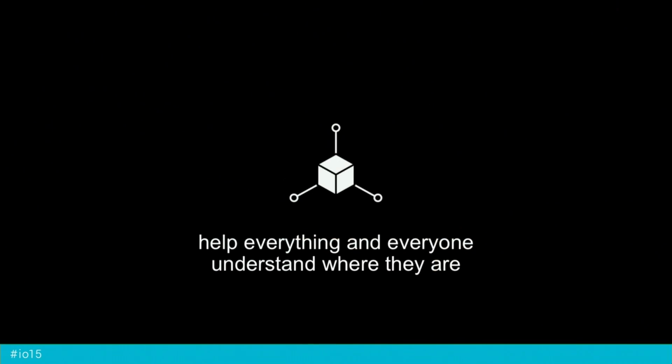And so, rather than try to force our entire lives into this very small rectangle, what Project Tango is trying to strive for is developing the hardware and software technologies to help everything and everyone understand precisely where they are, anywhere. Not just where there's good GPS coverage, good Wi-Fi coverage, or Bluetooth beacons, but any building, any space, anywhere we can go, the devices and tools that we use also share this understanding of space.